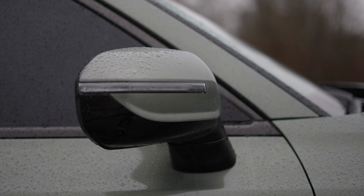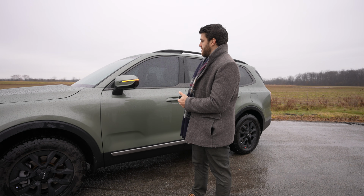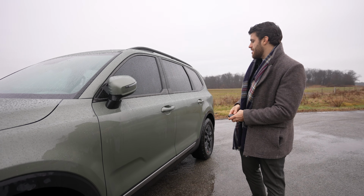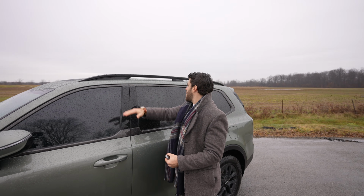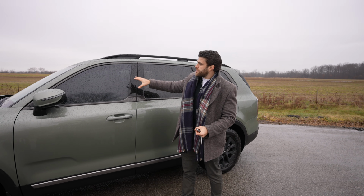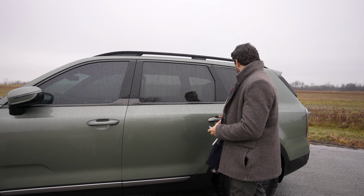We have our power folding mirrors here with our LED turning accents right on the mirrors, and they'll fold in when you lock the car to help you in a tight parking spot, things like that. Roof rails are all on the top and they're in black. Rear privacy glass as well. Just gonna prevent the UV rays from getting in there and just give you a bit more privacy.